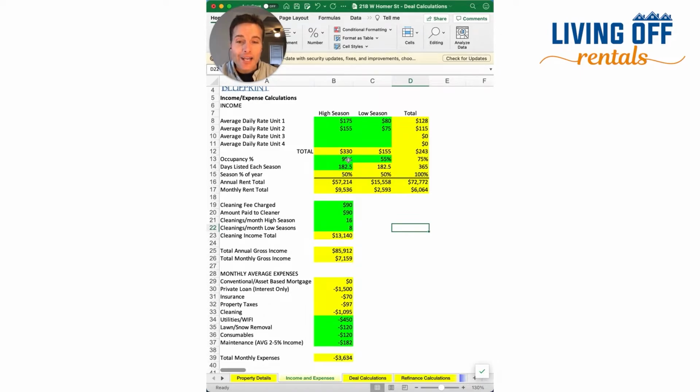I have an occupancy rate, because that's the other number that's really important to get. You can look at comparable properties in your area that are on Airbnb and figure out a pretty close occupancy rate. But the occupancy rate in the high season for my area, everything is booked up. I was conservative at 95% because I think every single night in the high season is going to be booked. And then in the low season, it's mostly like long weekends.